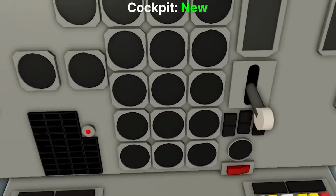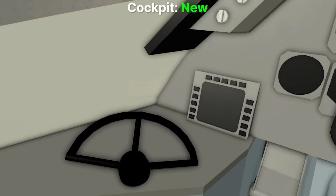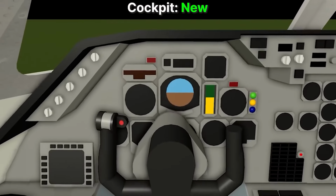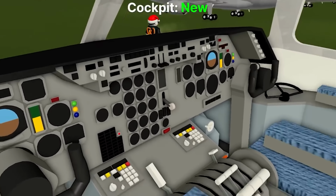There's a lot of gauges here, and the tiller control. The tiller is too big. It's like controlling an actual steering wheel for your car. And then this yoke is just a usual yoke, not really that much different.